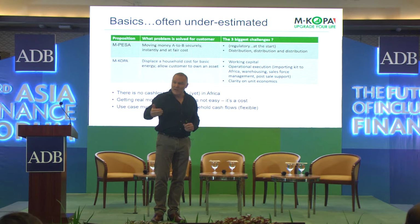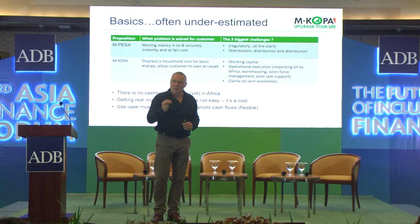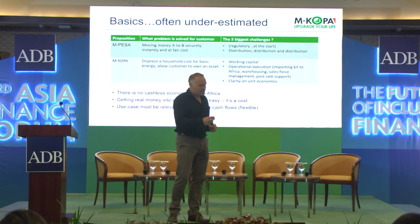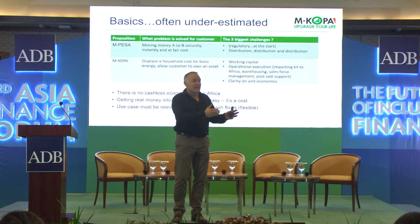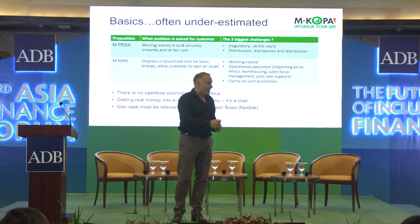As I was saying earlier, I'm excited about blockchain and digital ledgers, but let's stay focused on what the customer actually wants. So with M-Pesa, it was moving money A to B, simple as that. Do it securely, do it quickly, do it at a fair cost. With M-Kopa, we're displacing kerosene costs, and we're allowing you to buy an asset. If you can't describe what problem you're solving, please recheck what you're trying to do with your crypto or your blockchain proposal, because it's fundamental.